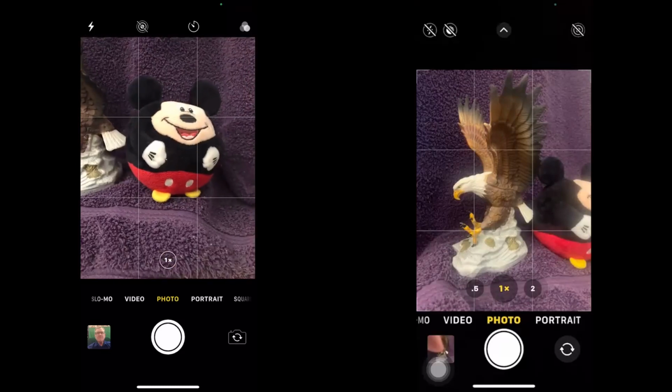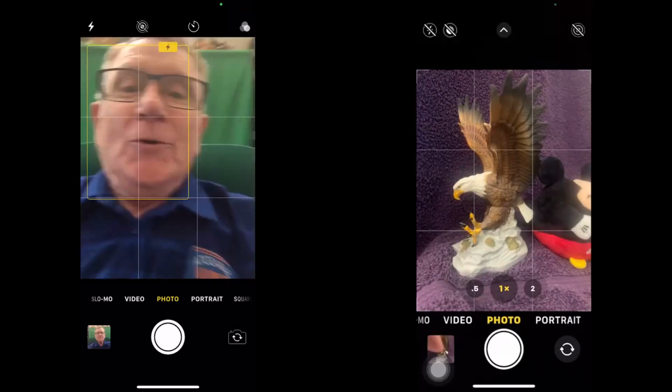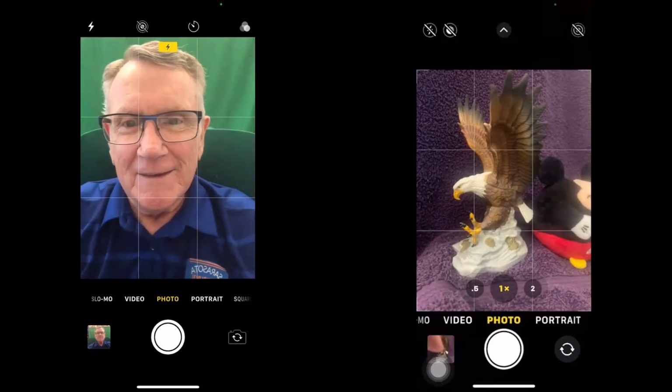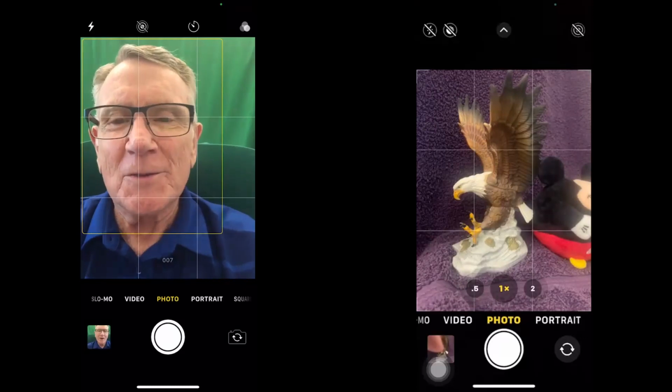Bill, on the selfie mode, I still have to slide the white dot left to get the burst mode rather than just holding it. And I can't slide mine. Now, mine automatically goes to burst mode.